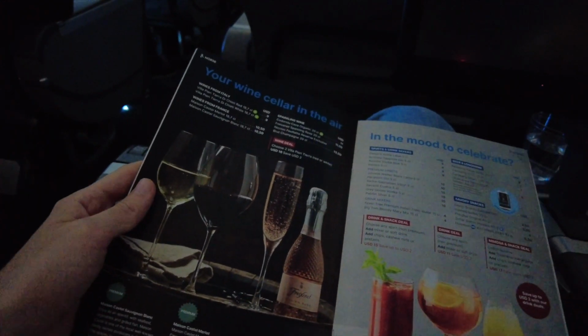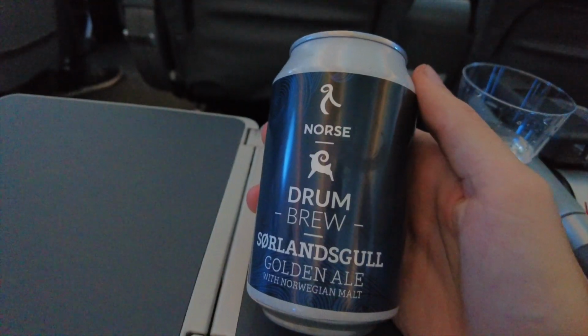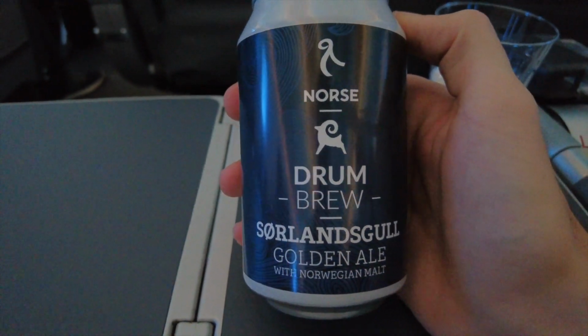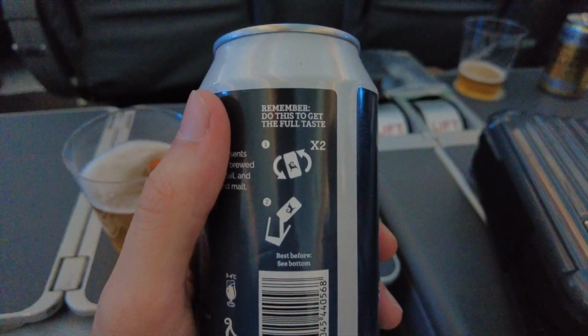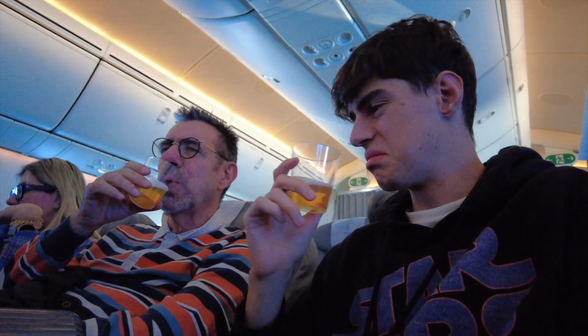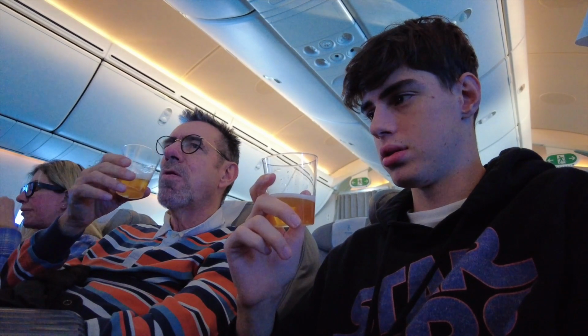On to the drinks menu, which was equally as large. I was surprised to see that Norse had their very own on-flight beer. The beer even had directions on how to pour it. Now let's tune into Pass Me to try the beer.